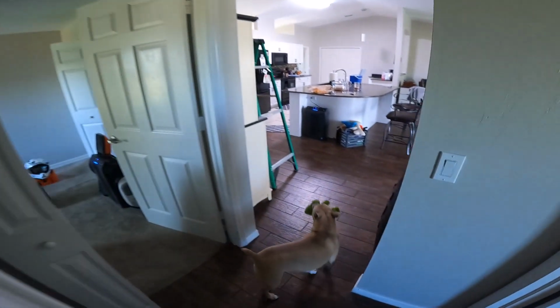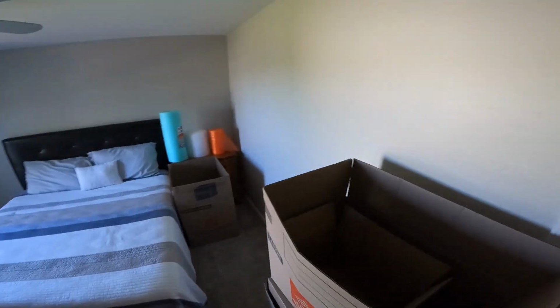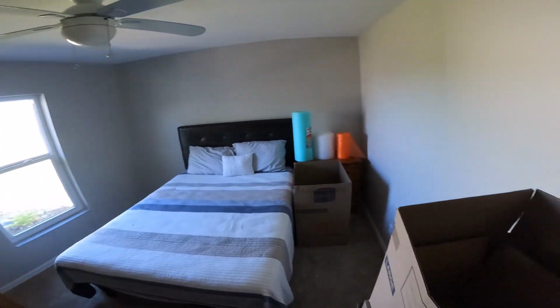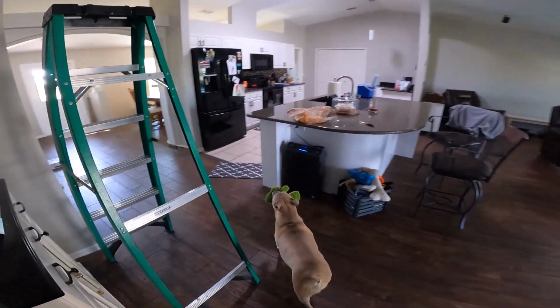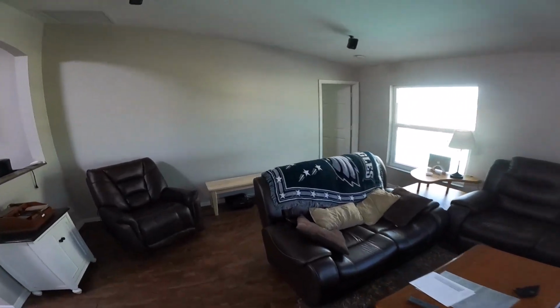What you got there? You got the gator. All right, baby. The guest bedroom. Different but better. Oh, what you got? You got the gator. Elsa has the gator. That means she's happy. Okay, walking back to the master bedroom.